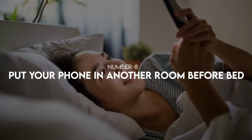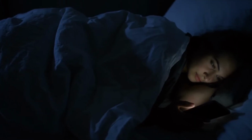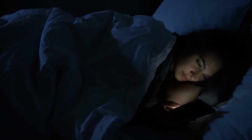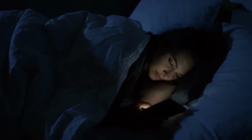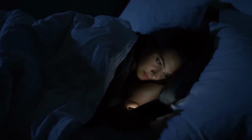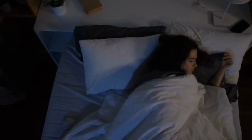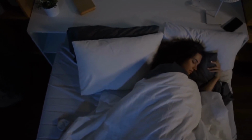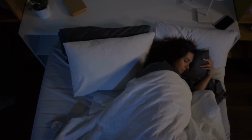Number 8. Put your phone in another room before bed. The two worst habits when it comes to social media are scrolling before bed and scrolling when you first wake up in the morning. Yet, I think we're all guilty of this to some degree, so to avoid this issue at hand, put your phone in a different room for a couple of hours before bed. Out of sight, out of mind. If that sounds like too much to ask, you can also just move your charging station away from arm's length, which will also help with temptation.